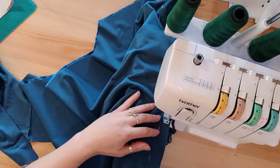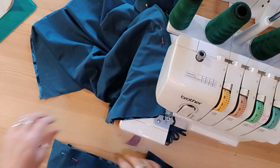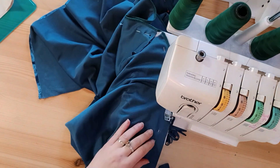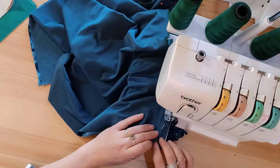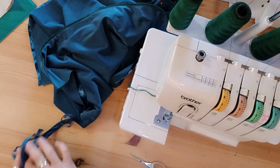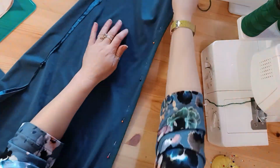I've decided to put the skirt pieces together by chaining and putting it straight through the overlocker, and you can see that that excess fabric seam allowance is being cut off. It's super quick, especially when it's just really straight seams and you know that you've got everything marked up and it's correct.